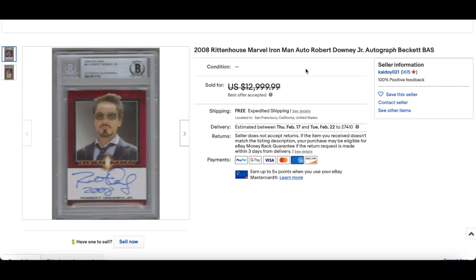That is crazy. And again, will we see a return of Robert Downey Jr. from the leaks that I've seen? No, but who knows in terms of the MCU, right?